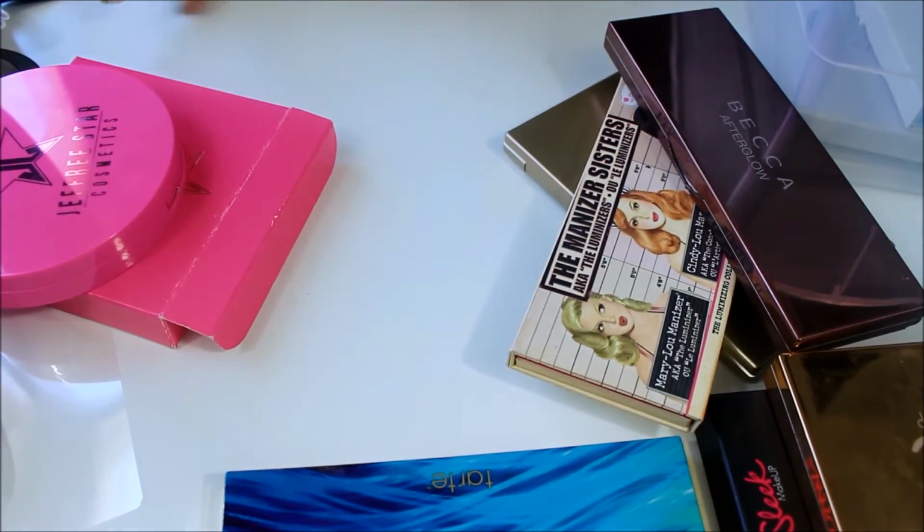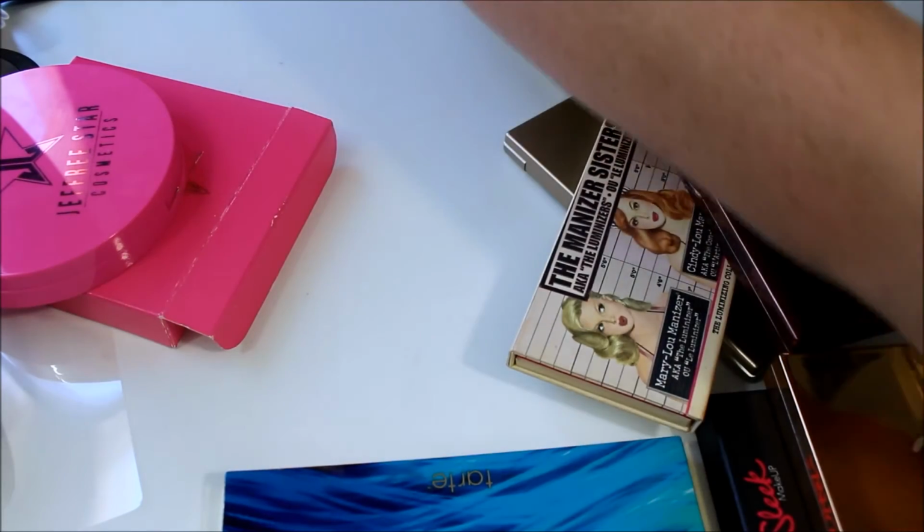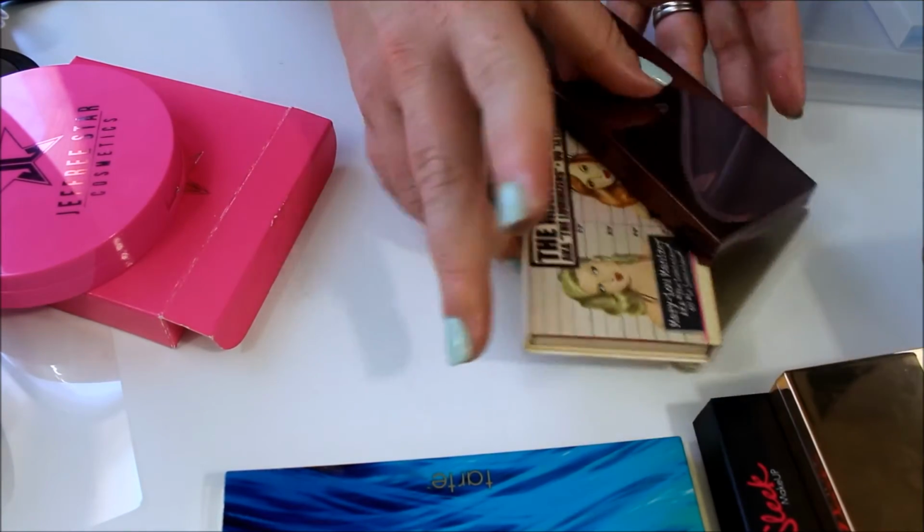Okay. Whew. Running out of room, ladies. Running out of room.